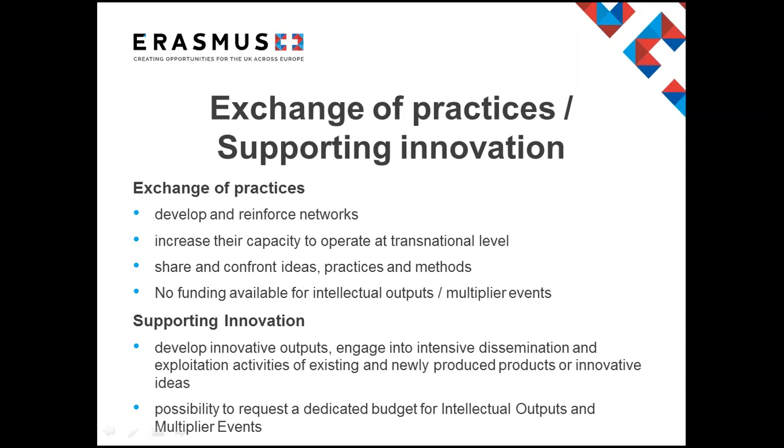Strategic partnerships supporting innovation are projects that are expected to develop innovative outputs and/or undertake intensive dissemination and exploitation activities of existing and newly produced products or innovative ideas. Applicants have the possibility to request a dedicated budget for intellectual outputs and multiplier events in order to directly answer to the innovation aspect of this action.